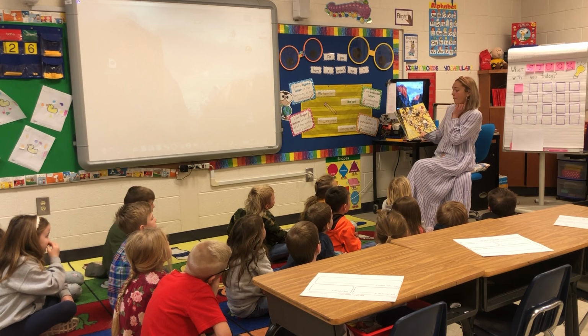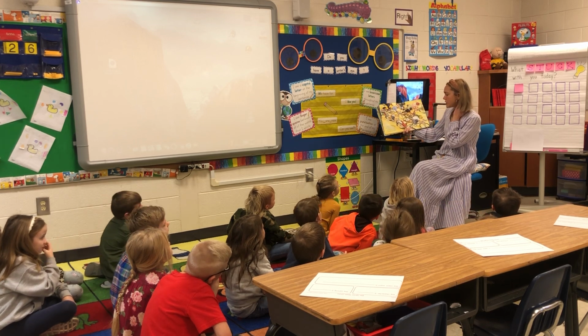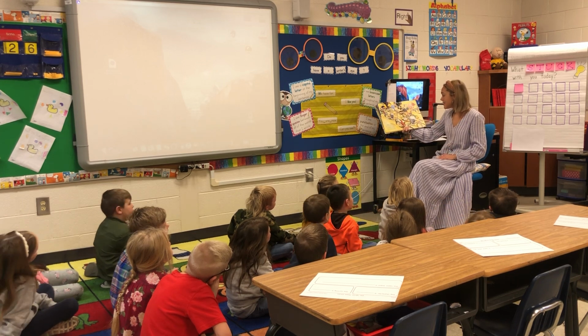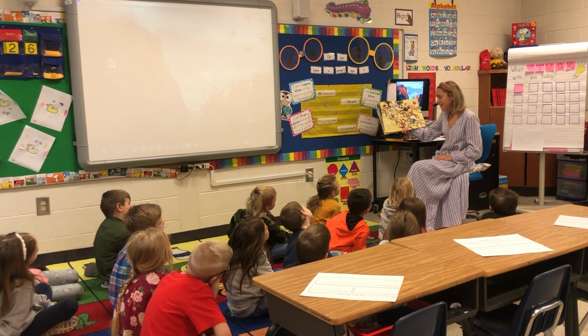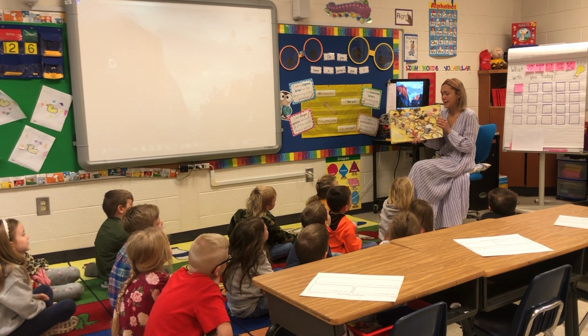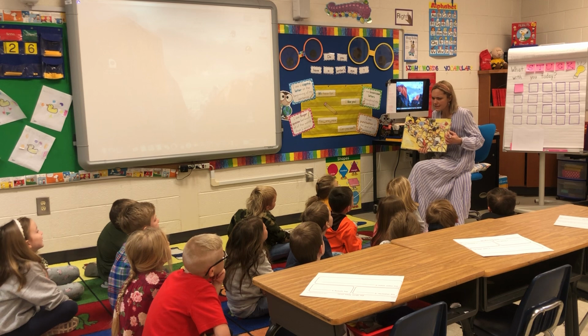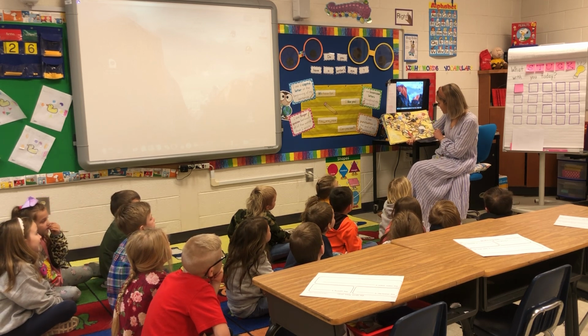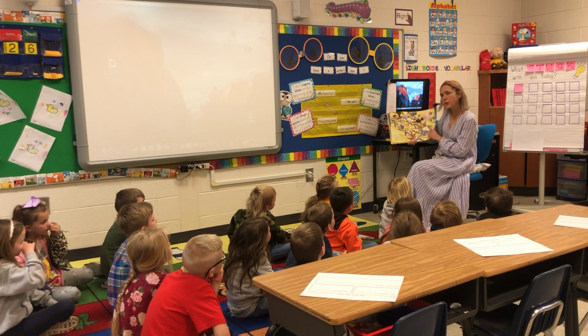Suddenly, a whole bunch of kids came down the road on their bikes. Whoosh! They were in such a hurry, they didn't even see Duck. They parked their bikes by the house and they went inside. So did those kids see the duck? No. Where's the duck? It's not in this picture. They're so busy.